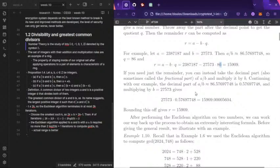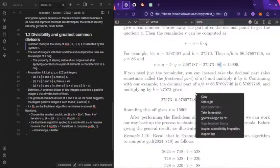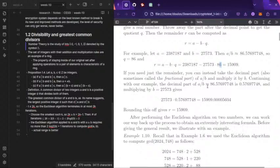If you just need the remainder, you can instead take the decimal part, also sometimes called the fractional part of A over B, and multiply it by B. Continuing with our example, the decimal part of A divided by B is this decimal, and multiplying by 27573 gives this number here, which is the same as up here, which is super cool. And then some rounding, apparently you just round it off.